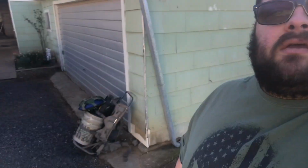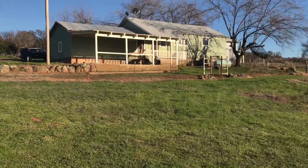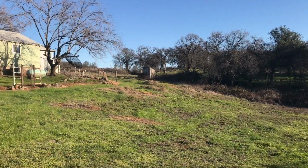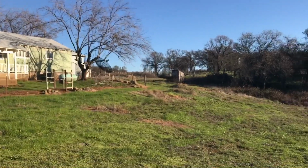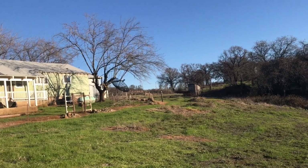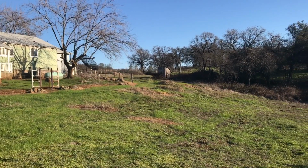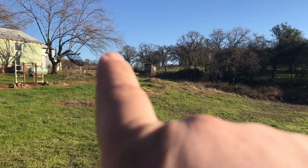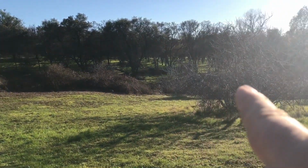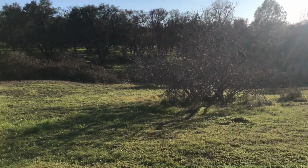I got my pack. I'm gonna hike down the hill, down that way to the creek that's got gold, and I'll show you some cool stuff along the way. All right, so I'm walking away from the house right now, but I'm gonna give you a little bit of the lay of the land. Up that direction, where my finger is, there's a little pond up there. And there's the old pump house. There's also a little drainage creek that goes right along there, all the way down to the pond on the other side of this fig tree.